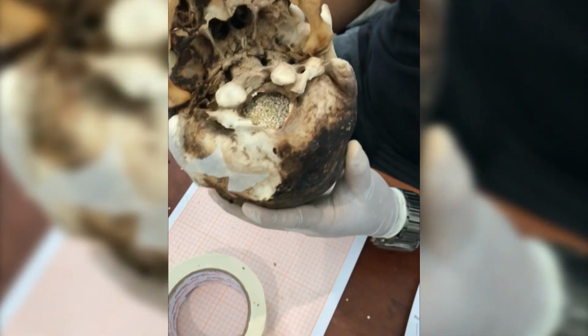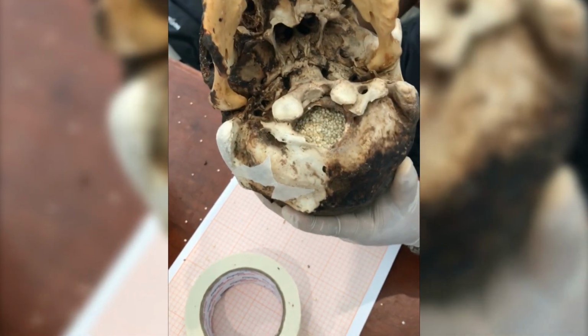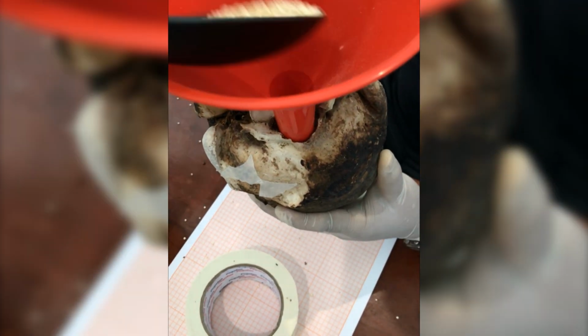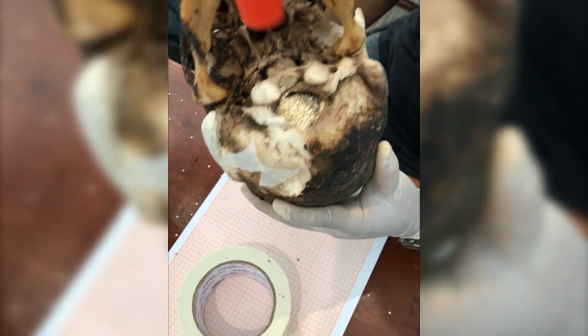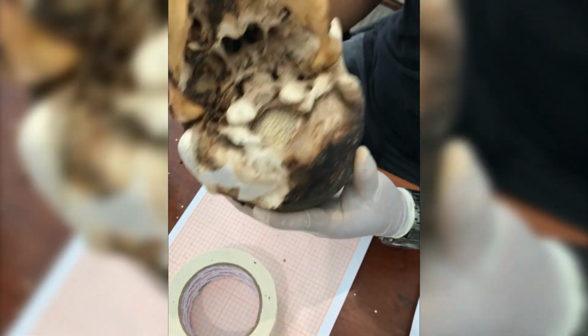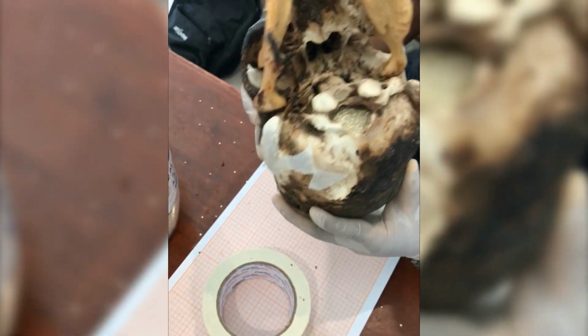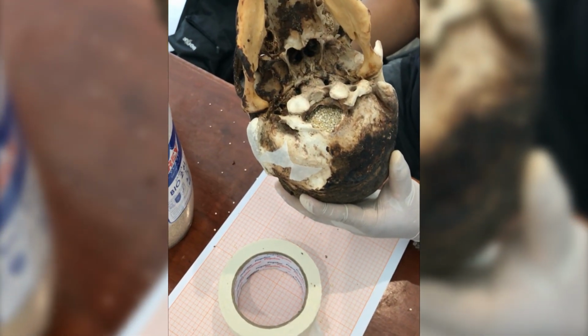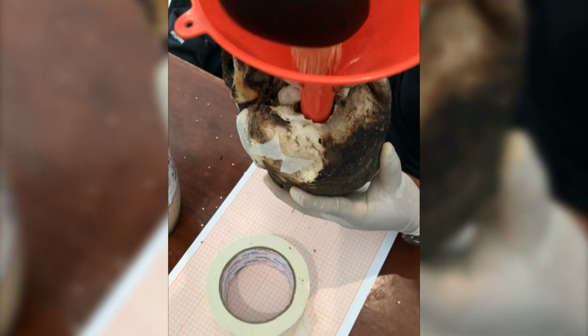Ok, yo creo que sí, ¿no? Quizás un poquitito más. Por los ojos, sí. Un poquitito más, maybe. Okay, so we have basically filled the cranium. There might be a little more capacity left there.